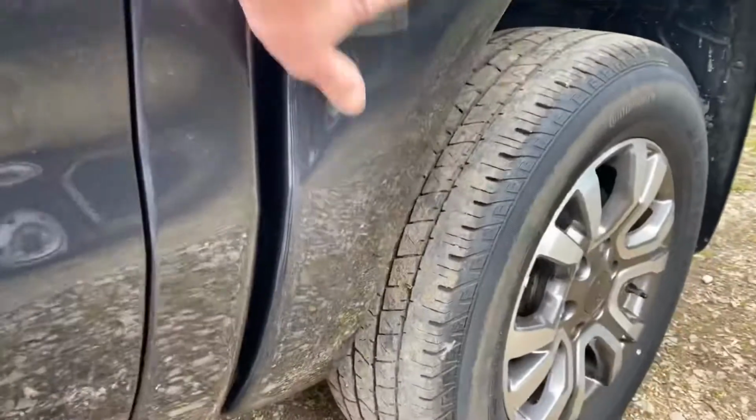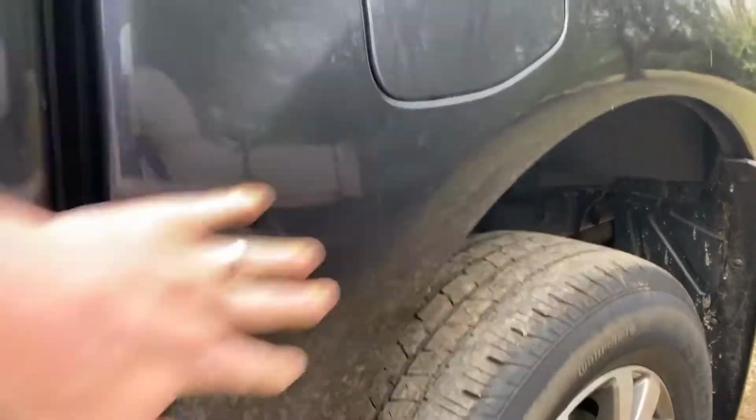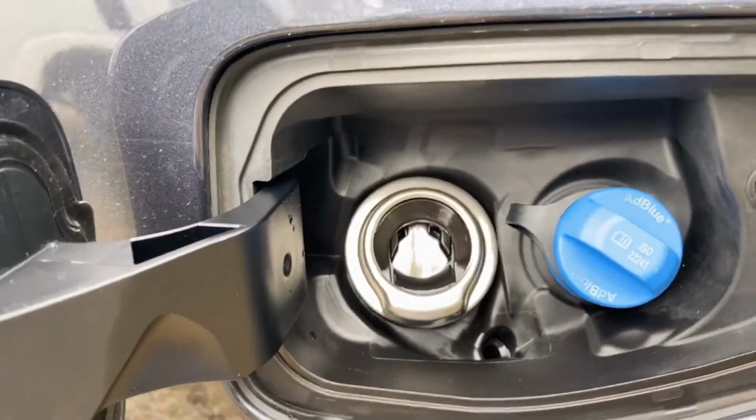Rear quarter, got a couple of very fine marks. Let me see if you can see that on there. I can't feel them on my finger. It's like a bush has rubbed against it or something, it's not serious. Got a very light scratch there, can't feel it on my finger. That's a good indication that potentially it wouldn't be a problem to polish it out if you were bothered about it.